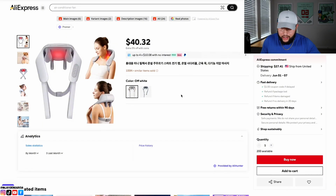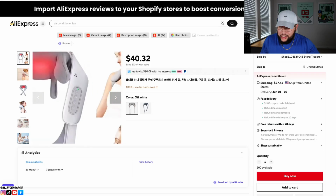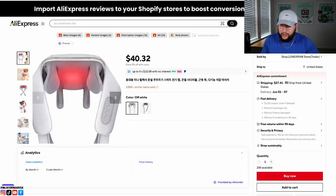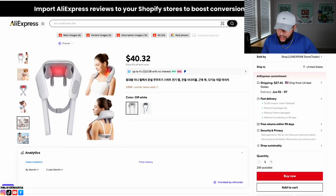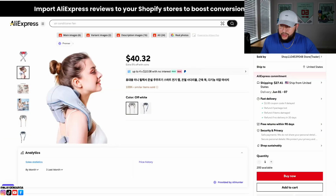So this product right here, I know it's in Chinese or whatever, but this is basically just a back massager. It's really cool. I believe you can wear it on your legs too. I'm not sure. Oh, okay, lower back, your legs. So there's a lot of different use cases for this product, and it's in a massive niche. People will spend a lot of money to reduce back aches, neck aches, and things of that nature. And it basically just massages your neck.